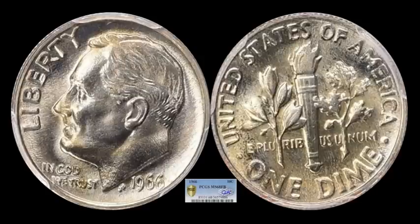You're going to end up pissing away a lot of money grading things like this, especially if you're hunting out full bands or full torch. They're quite difficult during the 60s. This one right here ended up selling for $2,306.25. Someone had already done all the heavy lifting. Do not do this. This is not an investable coin. It was made strictly for a registry set.